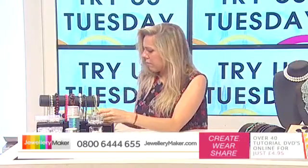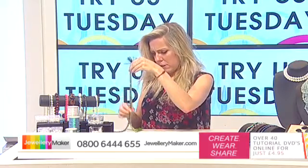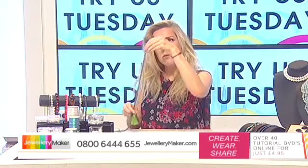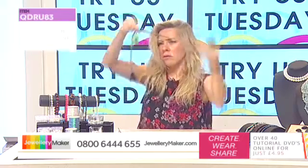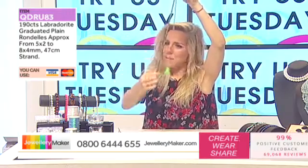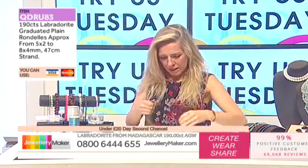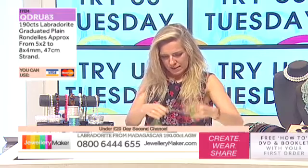Right, there's the Peridot. Have you got an extra 8 centimetres on here than required? It looks quite amazing actually with the Labradorite. Should we give it a wee twist?